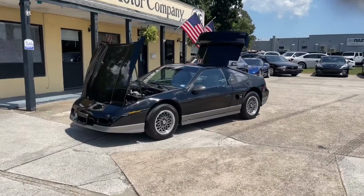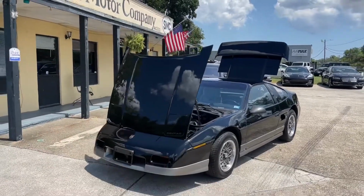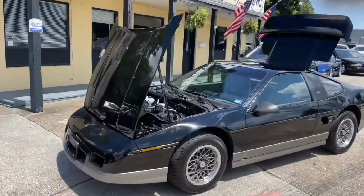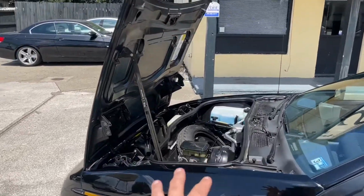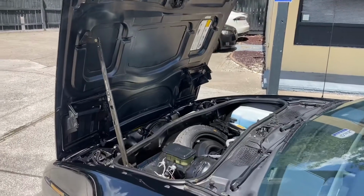All right, so let's go ahead and start looking at it. Now, I do have the front and rear already popped up and open for you. So we're gonna start like that, looking under here, looking over there, and then we'll close her down and start looking at her and cranking her up and all of that. I'll do my best to keep this video under 10 minutes, but whatever we need to do to be able to show you this car, we're gonna do it.